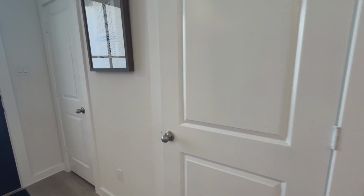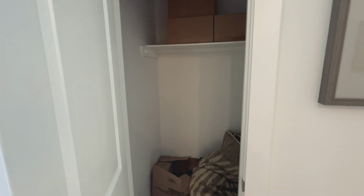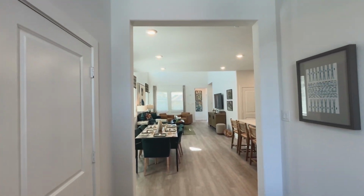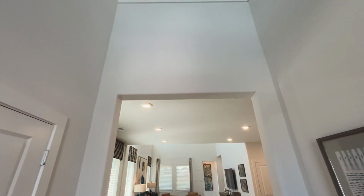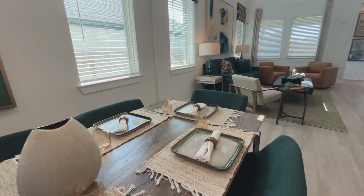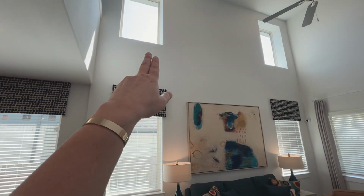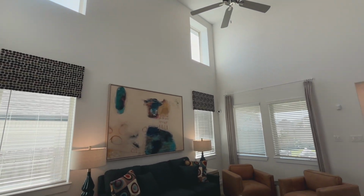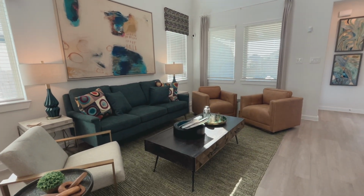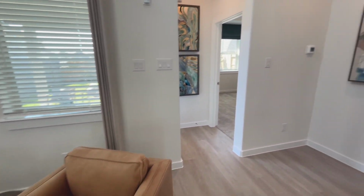And then let's take a look here. Before I go through the rest of the home, you have a powder bath right off the entry and coat closet there. So very practical layout, and you'll see when we go up to the second story, this all opens up. And then you've got these huge picture windows on the second story as well. So just tons of natural light here in this floor plan. It's about 2,400 square feet.